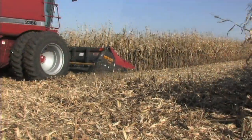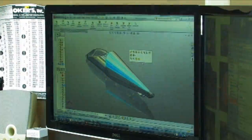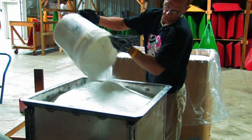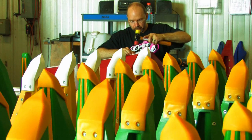Farming. It's the heartbeat of American life, except it may not be the first thing you think of when you see the word technology. After traveling to Minnesota, we found GVL Poly, the company always on the cutting edge of farming technology. Founded in 1992, GVL Poly was born out of necessity.